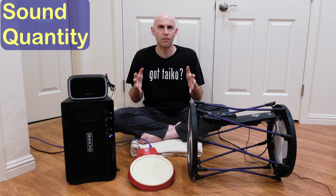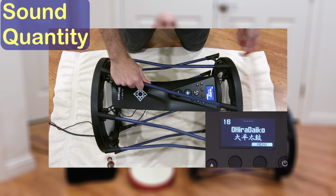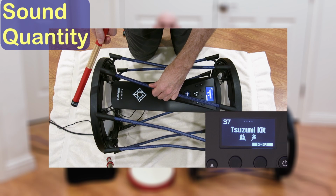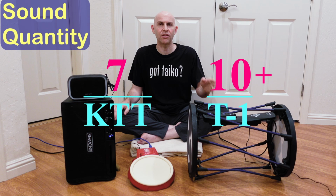For the Taiko 1, you get over 100 sounds preloaded. I actually did a video on a lot of the sounds that you can make. Not all of them, because that would have been an enormously long video, but I will also link that video down below as well. I'm going to give the Timbre Taiko a 7, and the Taiko 1 gets a 10 plus. There is no number higher than 10 for this rating, but it's worth noting that you get a ton of sounds for the Taiko 1.